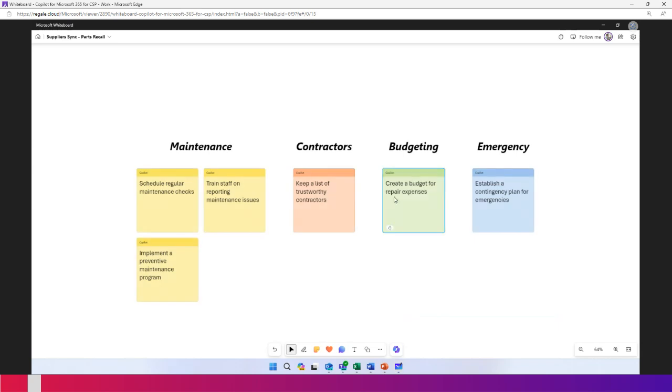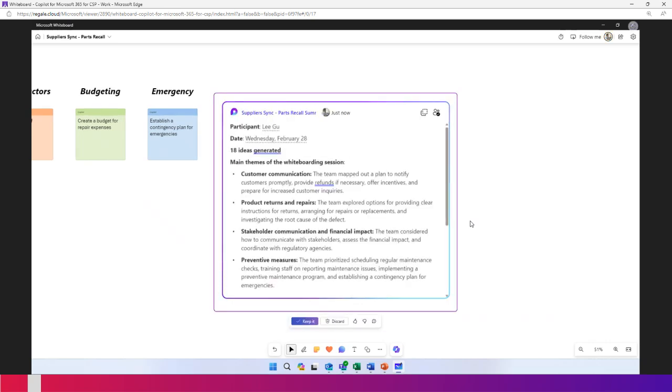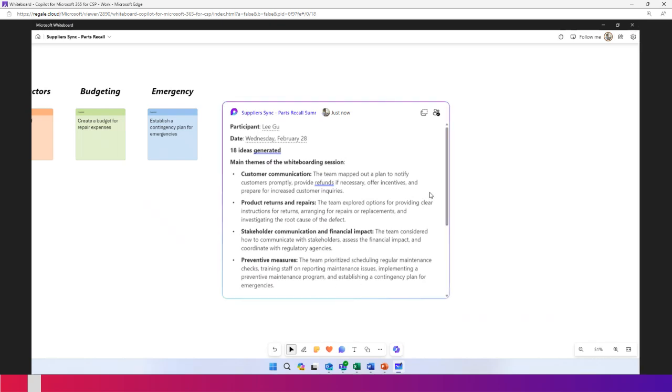So after generating more content and organizing the new content, Lee wants to summarize the call actions into a loop component. So a loop component is a collaborative feature that lets you work with dynamic content, like tables, tasks, and checklists. So we'll go to Copilot and here, gonna say summarize. So Copilot generates a suggested summary that Lee's team can collaboratively work through direct editing or refinement. So we're happy with that. Yeah, let's keep it. Let's scroll through the summary.